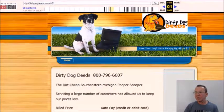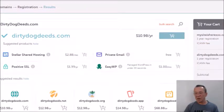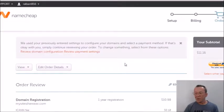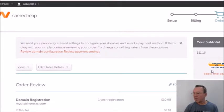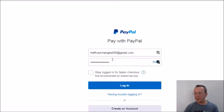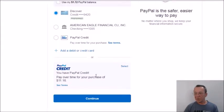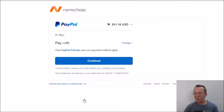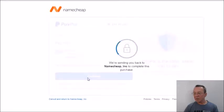So then what you would do now is you would go back to Namecheap and you would add this to your cart and you would view the cart and then you would confirm your order. So there it is. And then you could pay for it through PayPal, you could pay for it with a credit card, you can do whatever. I'm going to take this domain because I think it's a good domain. What the heck? And what it does is it takes you to PayPal, you log into PayPal, and then you just continue, continue. And so now you're going to get this domain. And that's how easy it is to get a domain.